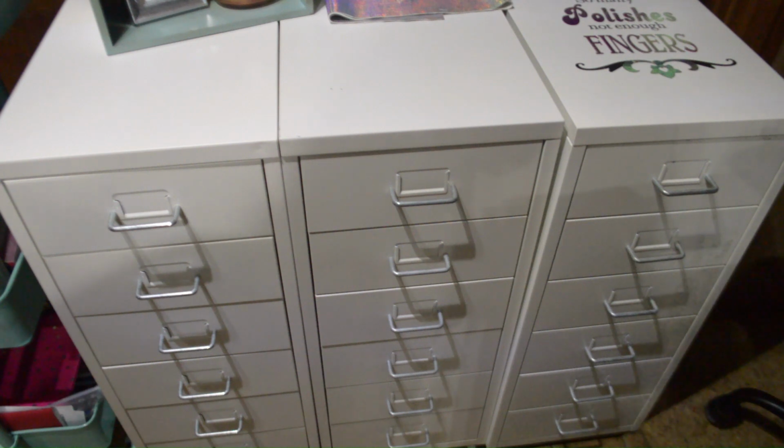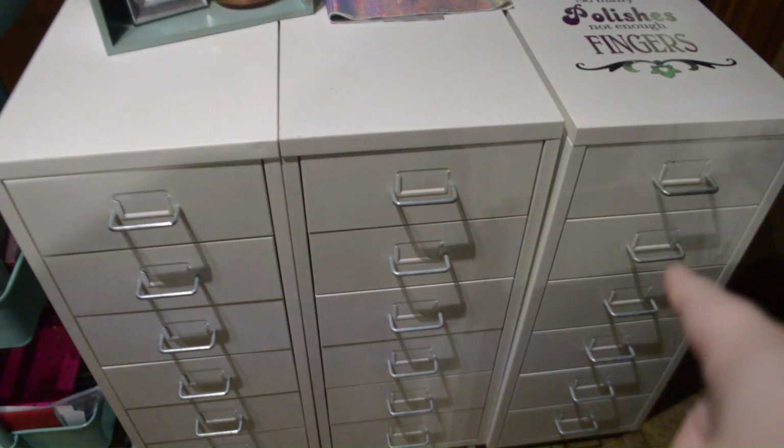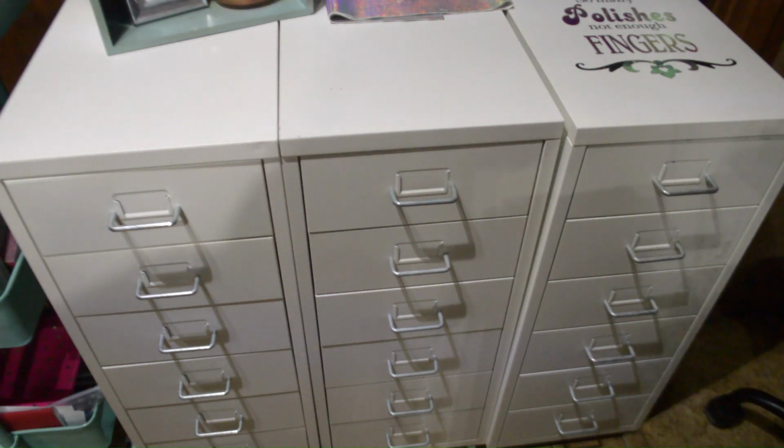I only have about 450 polishes now. I got rid of like about 150. Actually, I got rid of more because I threw some away that were too old and goopy to sell. But yeah, there are 3 Helmers to go through, and I have 2 full drawers on the Helmer that is all the way over on this side. And so, yeah, let's just go through the drawers and see how they look now.